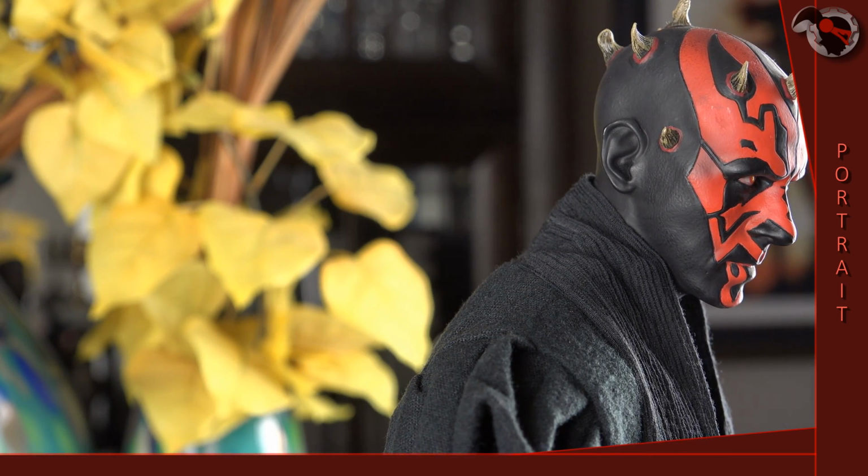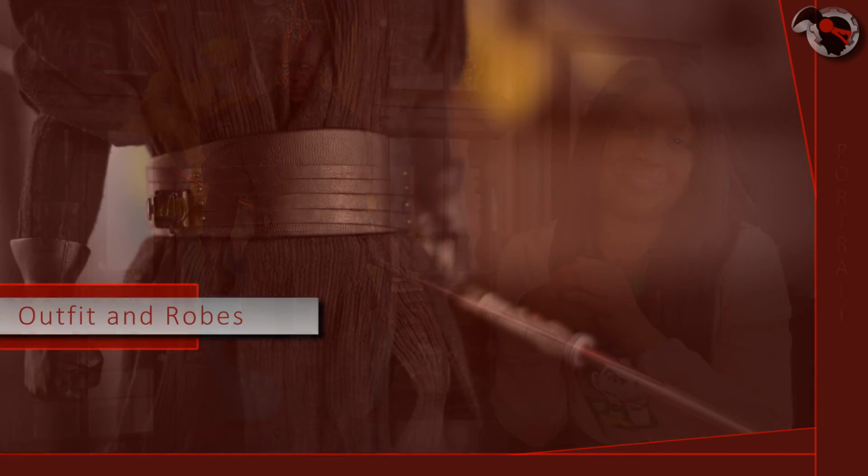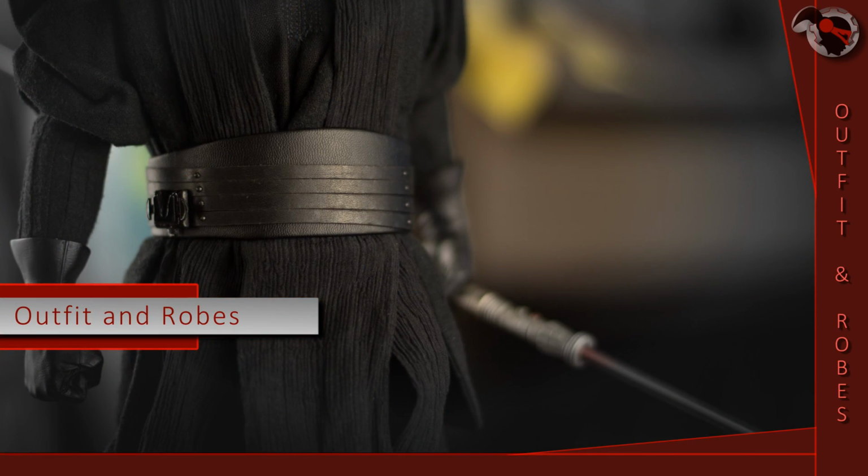Now, I own Sideshow's first quarter-scale Darth Maul statue, and I have to say that the portrait on this latest piece is far superior to its predecessor. And it's for all the reasons that I've just mentioned. This portrait has a far greater likeness and a higher quality paint application and sculpt. Now, in the next section, I'm going to give you my views on a very understated component of Darth Maul, and that's his body outfit.